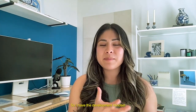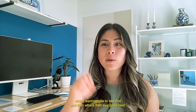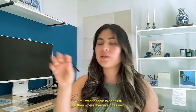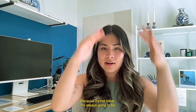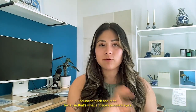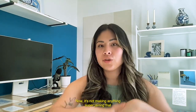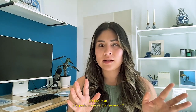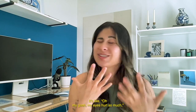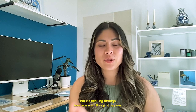So I have the development mindset of thinking through how I want things to play out on the site, what I want people to see first, and then where their eye goes next, because it's not linear. It's always going to be bouncing back and forth because that's what engages people's eyes. Now, it's not making anything so jarring that it's like, oh my gosh, my eyes hurt so much, but it's thinking through how you want things to appear.